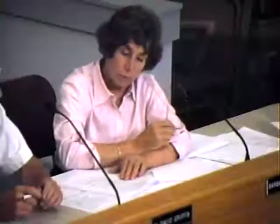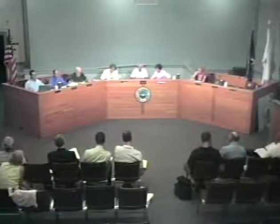I do not see how this driveway in any way improves the aesthetic value of the neighborhood. I wish that people had been able to work out a better solution. Any other discussion? It's been made and seconded. All those in favor, please show by raising their right hand. All those opposed? 4-1.